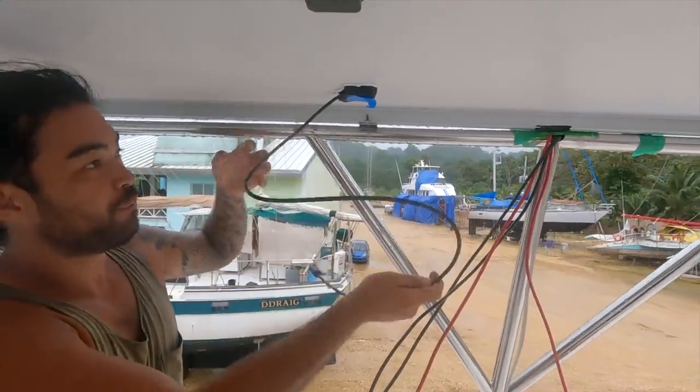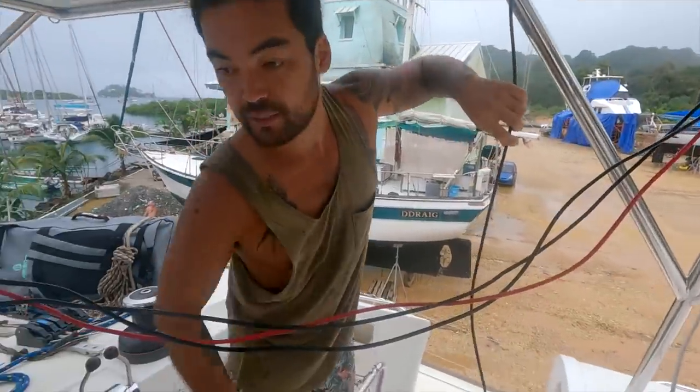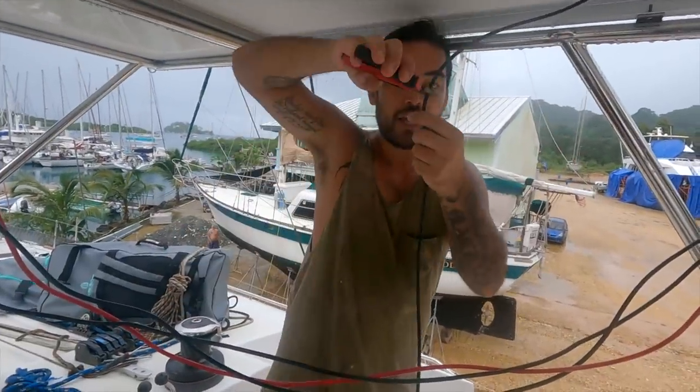Solar project. We're gonna run wires, put these connectors on the end and hook up the solar at this end. We got four panels, we're gonna pair them up. Two in series, two in series. This is the positive of one of them. So this will be our first join. Here.